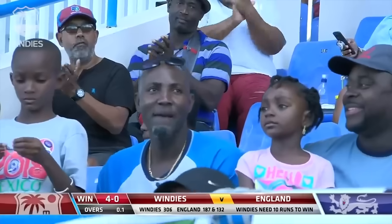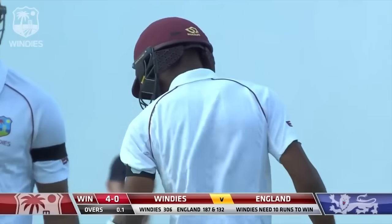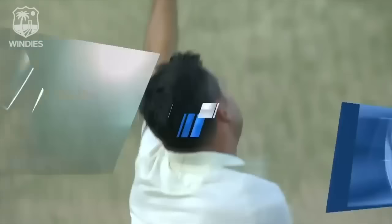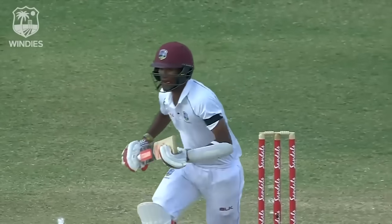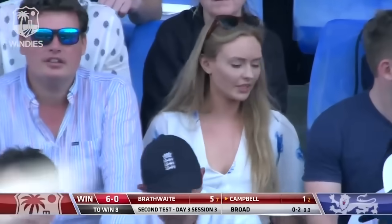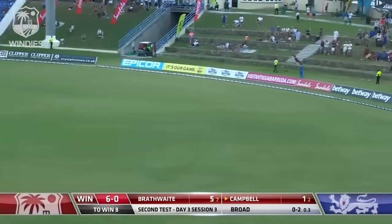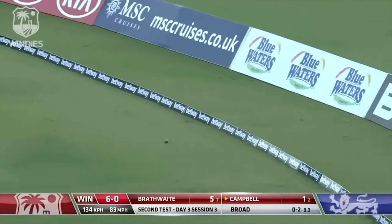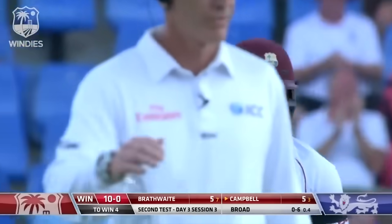Proud man Jimmy Anderson. As he bowls that delivery, he'll be bitterly disappointed with the performance. He even went onto social media himself after Barbados and just said, just not good enough, sorry. Flashed hard and away for 4. One hit away now, the Windies.